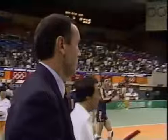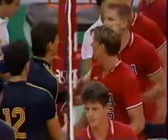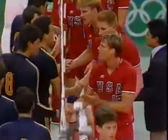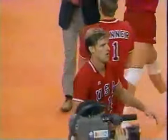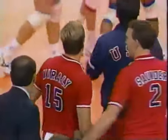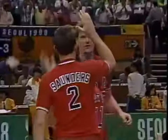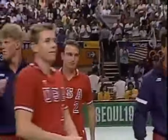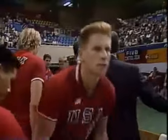They'll play the winner of the Soviet Union and Argentina, and Karch Kiraly is yelling and screaming at the Brazilian players. Coach Gary Sato and company are trying to keep him down. Residue from 1984. These teams, they hate each other, put it simply. They played twice in '84. Brazil beat them in the preliminary rounds. The U.S. won the gold medal match. The U.S. wins in 3. 15-3, 15-5, 15-11.